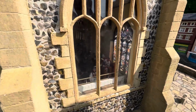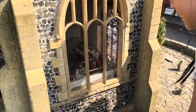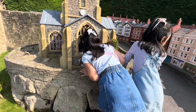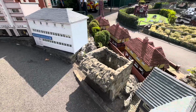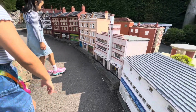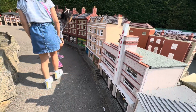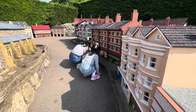Can I take the video? Zoom in. No, you can see it there now. Okay, I can only zoom in. They're ringing the bell. It's a camper van. This is like going up in Windsor Castle. Windsor Castle goes to town. This is a bus.